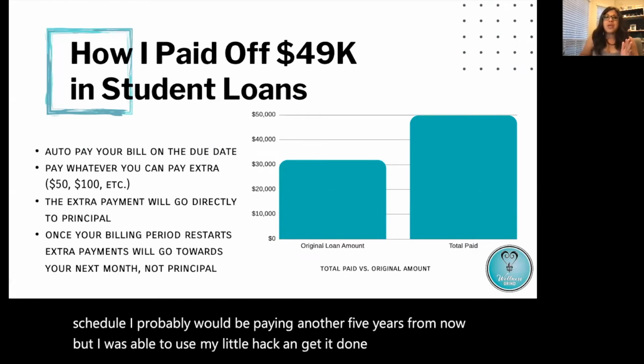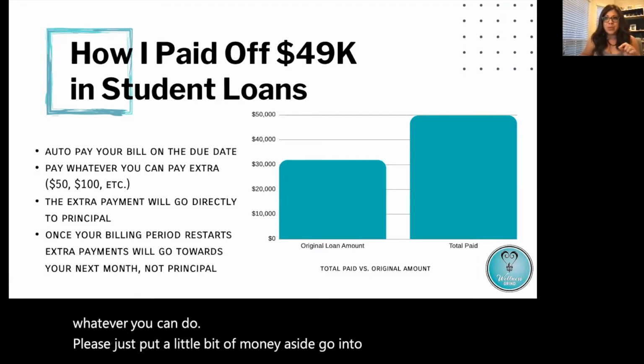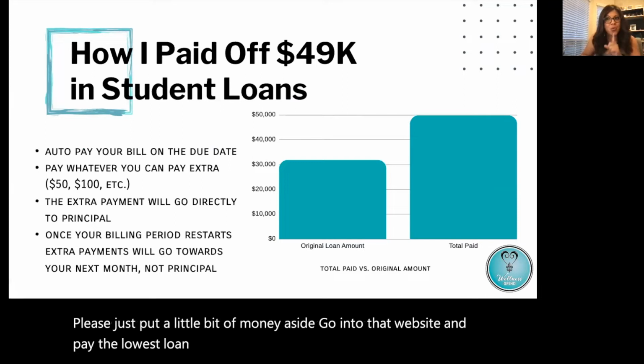So whatever you can do, please just put a little bit of money aside, go into that website and pay the lowest loan today if you're in the right part of your billing cycle. So let's talk a little bit about that.